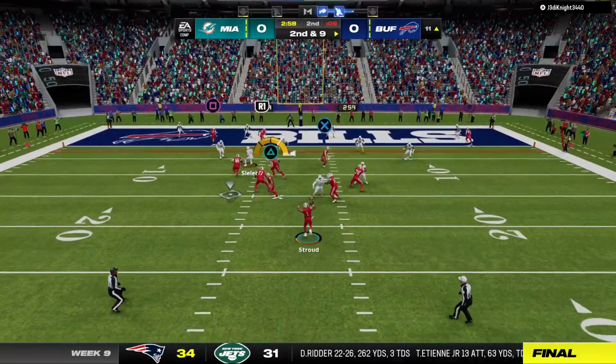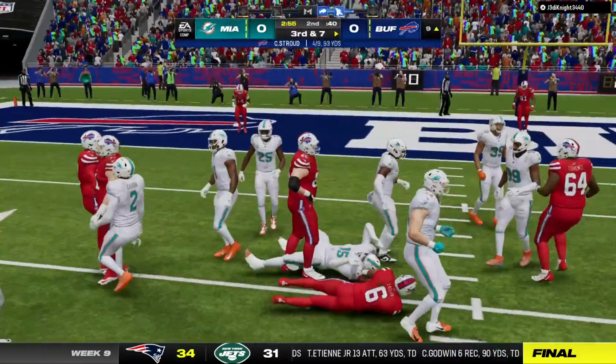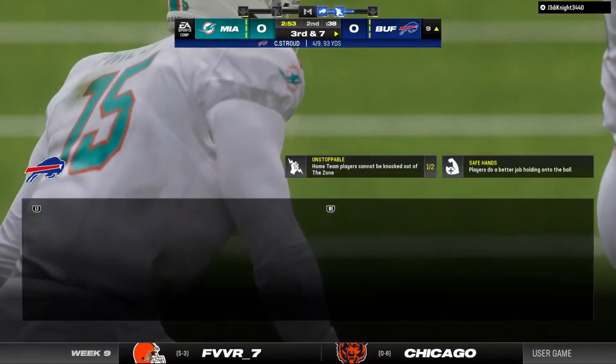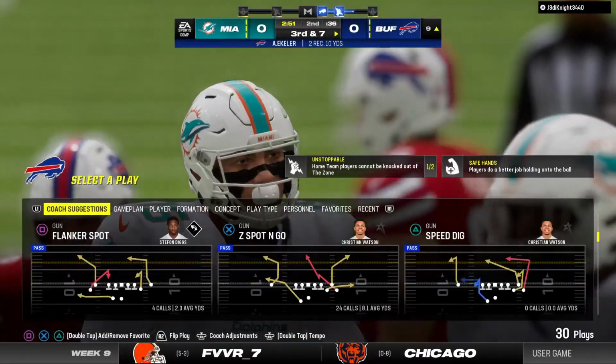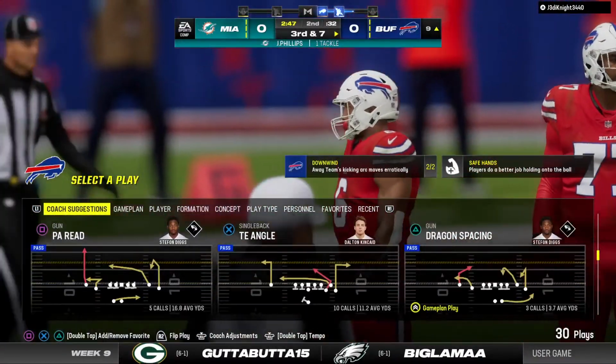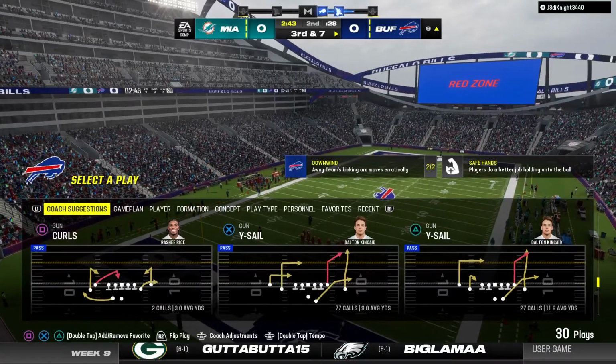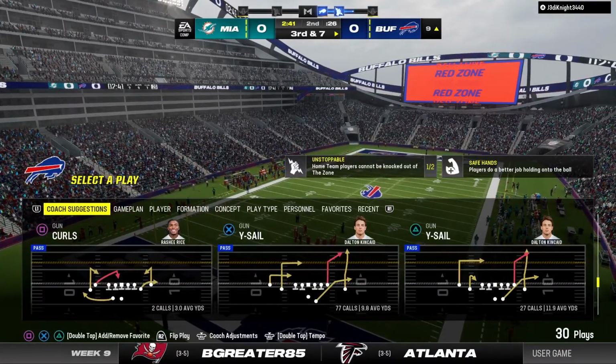Stroud looking to throw. Now they go screen. It's complete. And now they're inside the 10 as he's brought down at the 9. A short gain of just over 2 yards as the first half clock dips inside of 3 minutes. Good reactions there defensively. That screen was a little slow in developing, and they shut that one down with little gain.